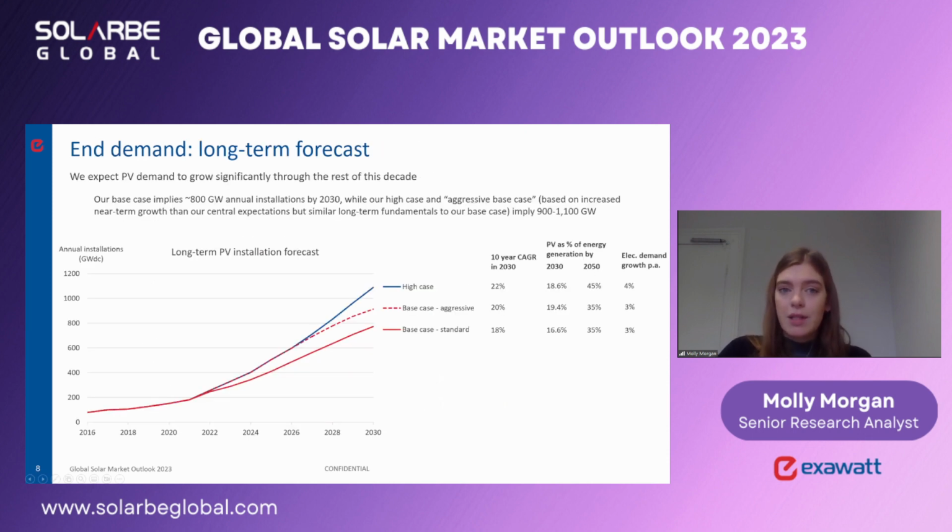So Exawatt's long-term end demand forecast comes from a different model to our short-term demand, and this one is based on the growth in global electricity demand and PV penetration into the grid. The long-term forecast doesn't include things like if the world were to turn to novel technologies, for example using PV for hydrogen production, and things like that would be a potential meaningful upside to our forecast in the future.